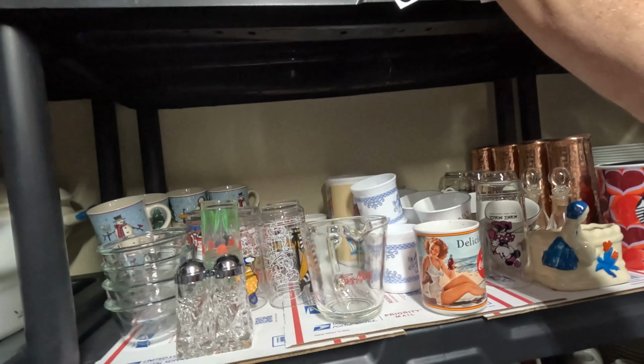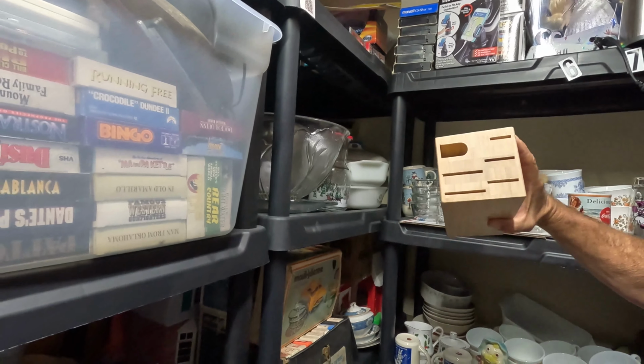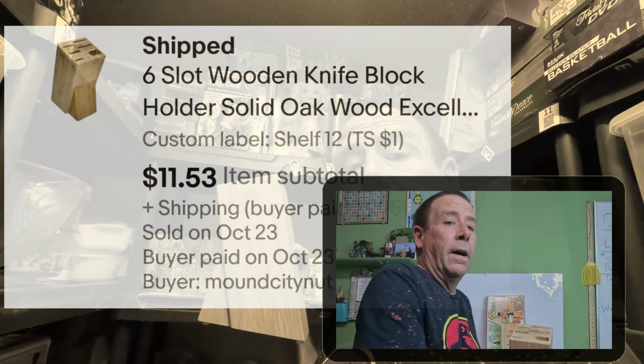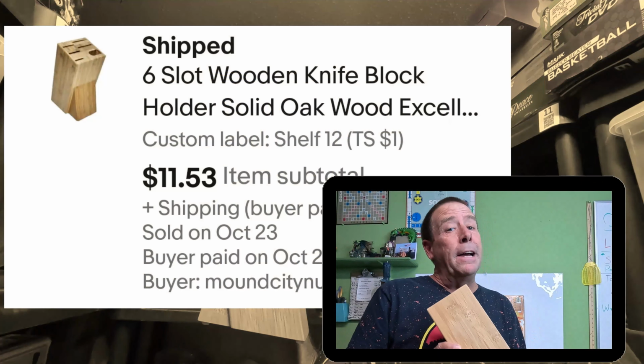This one right here, it's not branded, but as you can see, it's in really good condition. Almost looks brand new, but I did disclose it as used. Into this for $1. This sold for $11.53, and the buyer is paying $9.95 in shipping.